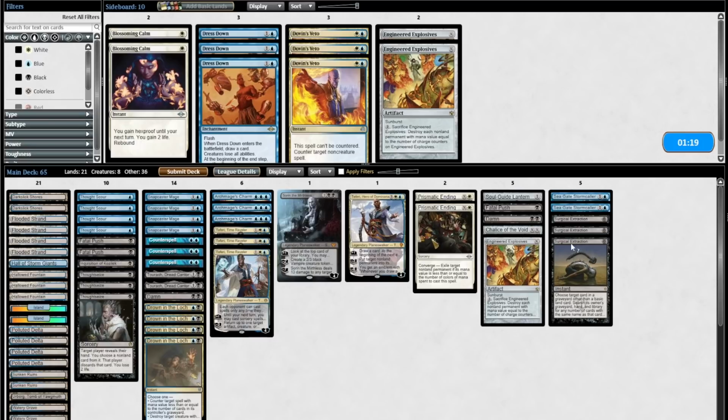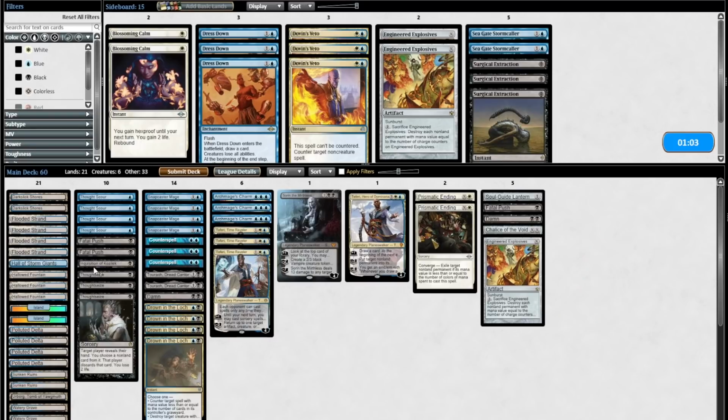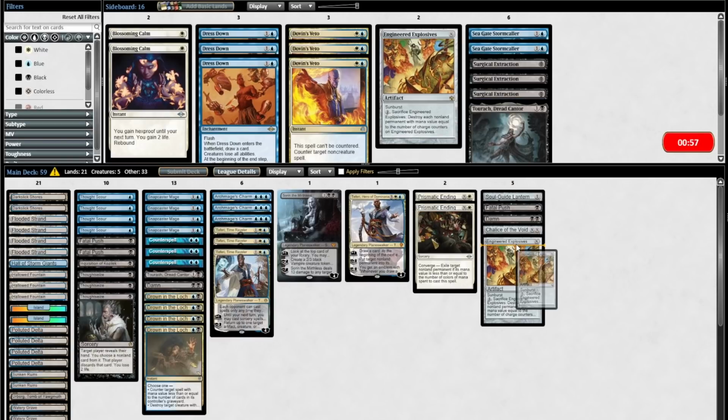I have two real answers to Murktide Regent and then a bunch of ways to bounce it. I could cut... I kind of like all the discard. Turok is kind of bad, actually. I'd rather have Engineered Explosives. They have so many Lightning Bolts in the deck that Turok is just, like, a major clunker. Don't mind having one. There could be spots where he's good, but I don't want more than that.